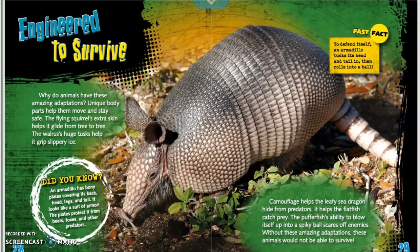Camouflage helps the leafy sea dragon hide from predators. It helps the flatfish catch prey. The pufferfish's ability to blow itself up into a spiky ball scares off enemies. Without these amazing adaptations, these animals would not be able to survive.